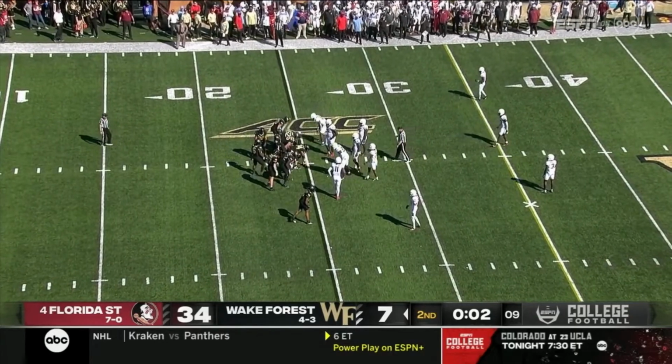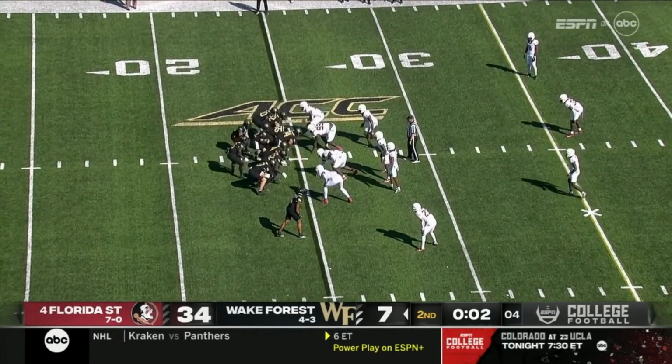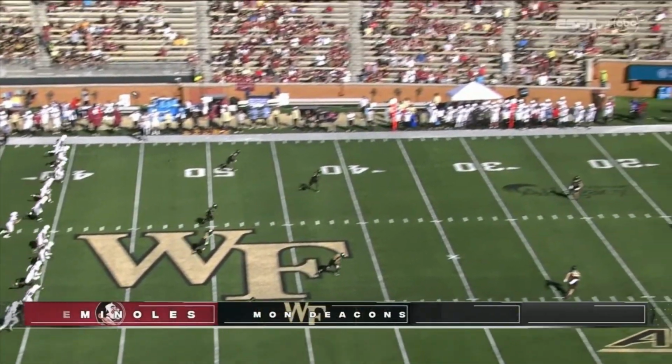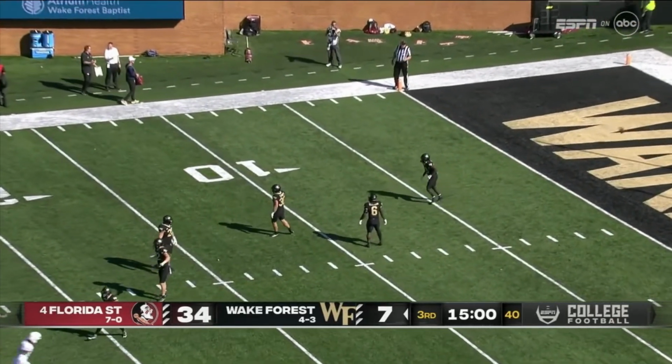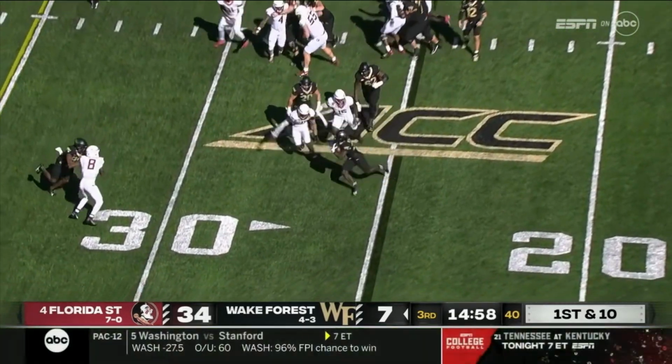Our eyes out for him in the second half because he did provide a late game spark last week against Pitt. First half for Keon Coleman, an 80-yard screen and run as well for Trey Benson. And we'll see if there will be a quarter. We need you to play well. He has not done that, but they're sticking with him here in the second half.